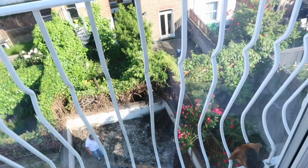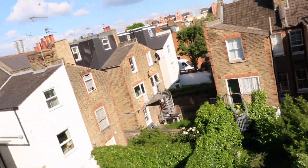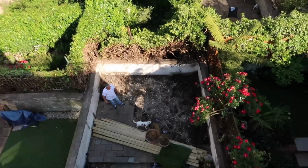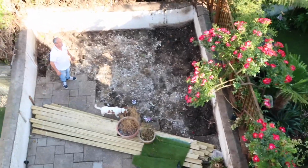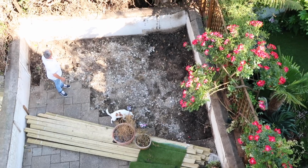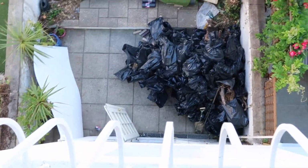As you can see, Adrian's down there at the moment, assessing. He's been excavating essentially, excavating all of that. All of that would have had tiling in, obviously, and he's dug it all up. He's coming back tomorrow to do that part. And then that is all the rubbish.